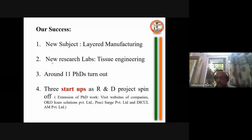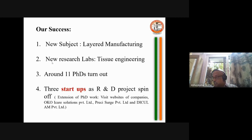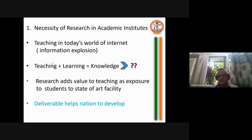So what I would like to tell you is that research adds value in the sense that students get exposure to state-of-the-art facilities, and they find more interest in engineering. Otherwise, many times I have seen even educated people say, okay, just do the engineering and go to management, and ultimately in management there are a lot of things available. No, I think it's a wrong way of guiding the students. You have to tell them there is tremendous potential in engineering, and this is how we need to look at it.